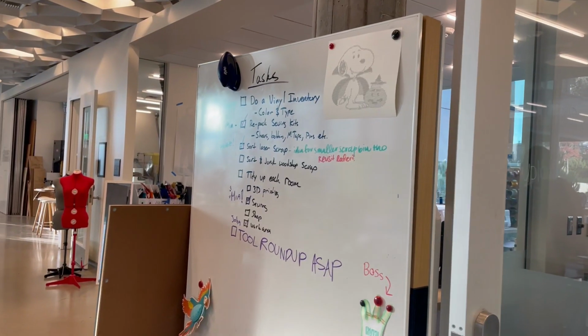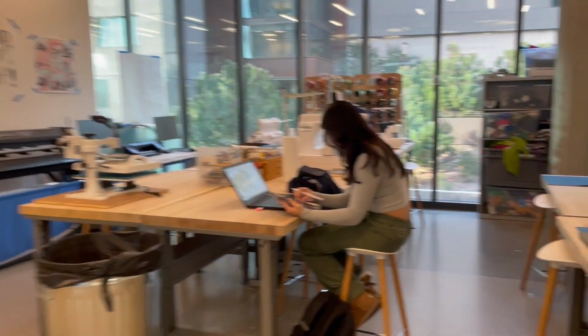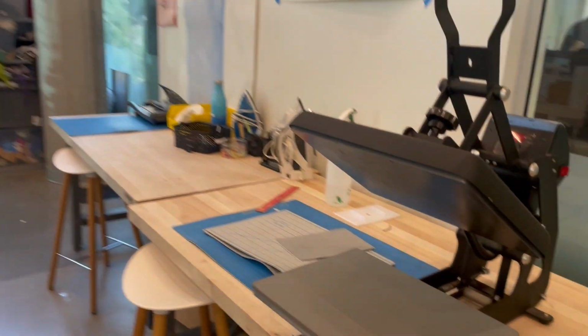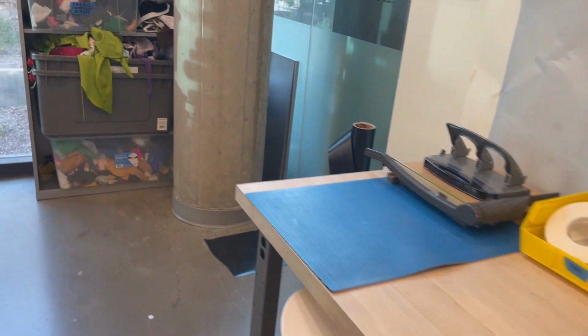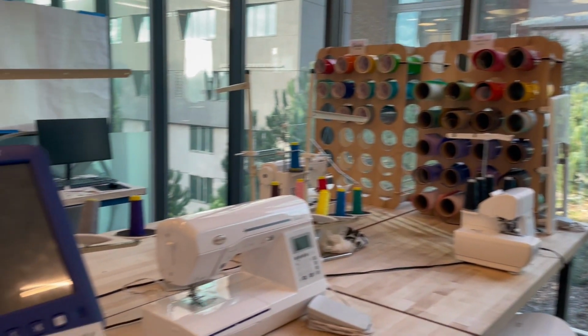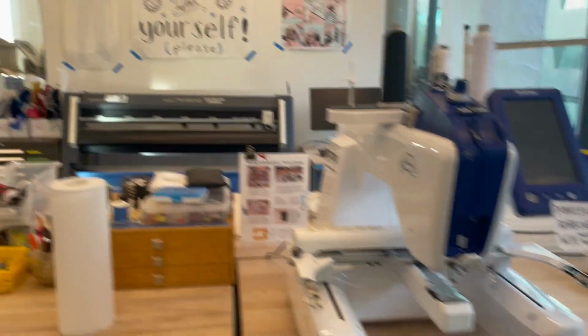In the next section of the makerspace, we have the sewing area as well as the cutting area for vinyl paper. Here, fashionistas and designers can sew together their own clothing as well as print out designs onto t-shirts.